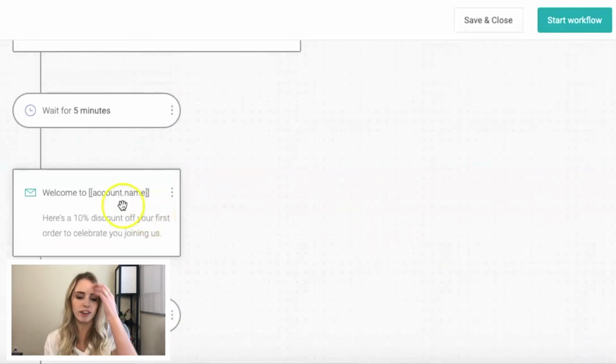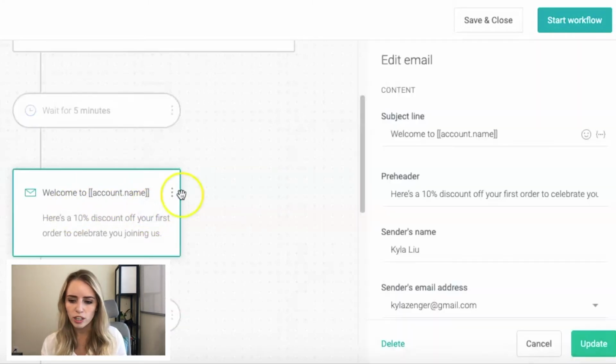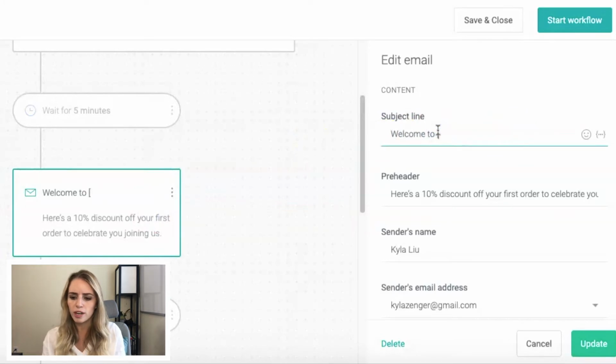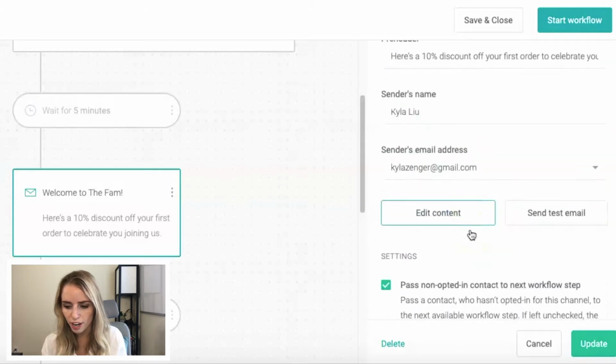And then we have our first email. So welcome to account name. So let's click on this. And here we have the subject line. So let's go ahead and change this. So I want to do welcome to the fam. Here's the pre-header text. Here's a discount. So that's really nice. Again, you can change the email there. And let's go ahead and edit the content.